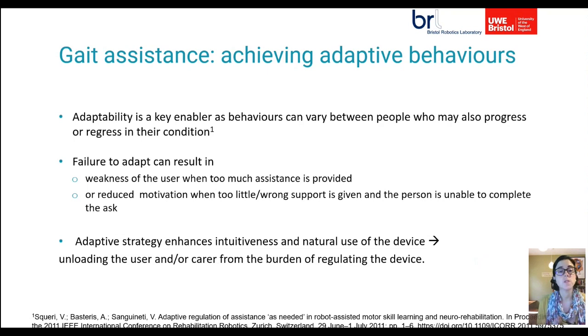So if you provide too much assistance to a person, they might end up relying on the device and becoming weak themselves, or reduce motivation if you provide the wrong support. Or if you provide too little support, this results in the person not being able to complete their task. This will reduce their motivation and end up again giving up the device. So better adaptability can enhance intuitiveness and natural use of the device, and also endow the robot with partial autonomy, which unloads the user and even sometimes the carer from the burden of regulating the device.